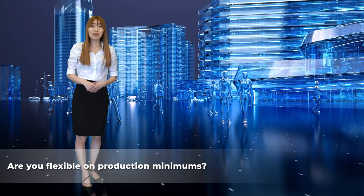Yes, our standard minimum is 3,000 yards per order and 500 to 1,000 yards per color for bulk, but we can produce less with surcharge.